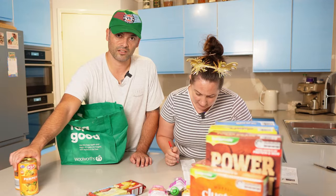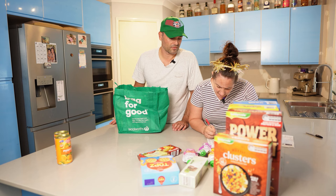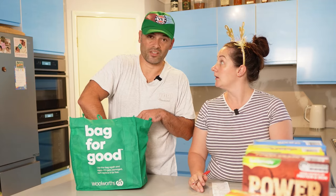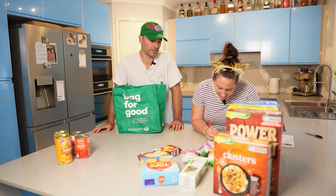The soup for the slightly older girl. She's still fussy about difficult ALDI soup. $2.69. By the way, everything is from ALDI if you hadn't quite grasped. Diced tomatoes. Yep, 95 cents each.